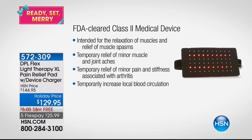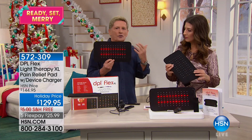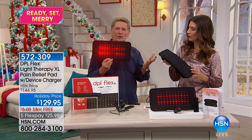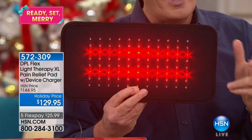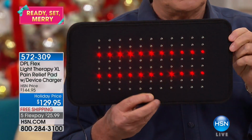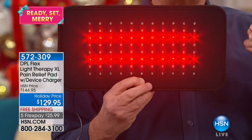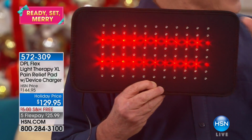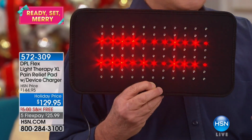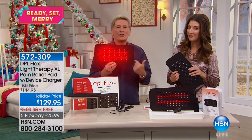And I understand if folks are watching right now and maybe a little skeptical about it. I certainly understand the skepticism, okay? But here is the thing, folks. The FDA clearance and the fact it's a medical device, you know it's proven. You know it works. So I invite you to call us up and try this. You have 90 days, approximately until the end of January, to try. You're going to know right away.